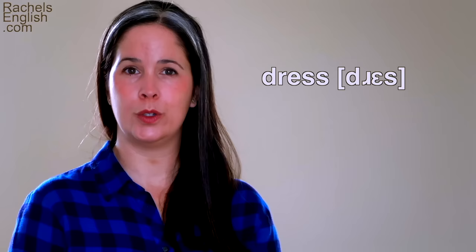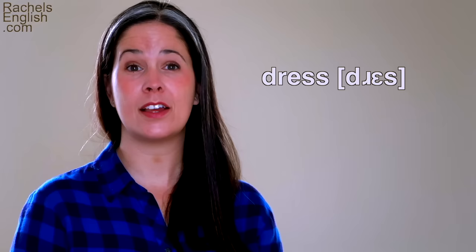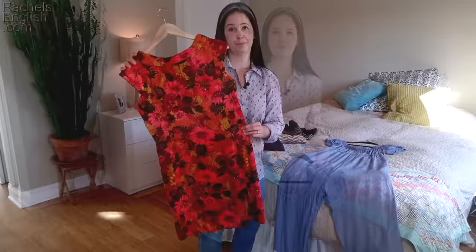Dress, dress, dress. I'm making it with a J sound. I think that's more common. Dress. Say it with me. Dress. This is a jumper.